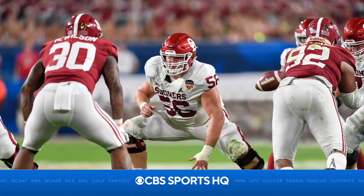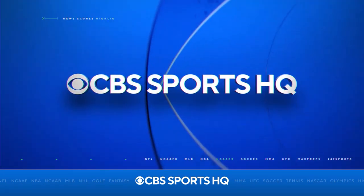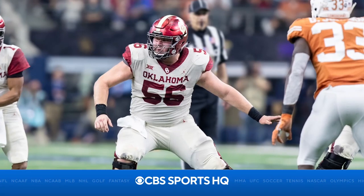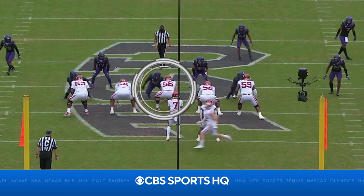Creed Humphrey, the center out of Oklahoma, generated a ton of buzz when he was the center when Kyler Murray was playing quarterback. He made that start as a redshirt freshman, played the entire season. If you're a quarterback in the NFL, you love it. This guy joins your team at 6'5", 320. Not only is he very athletic, but he's very smart.